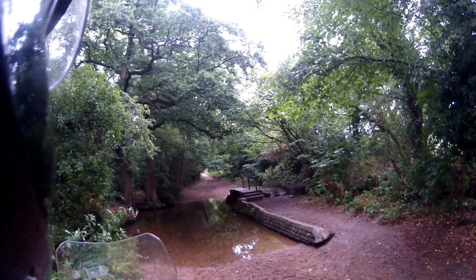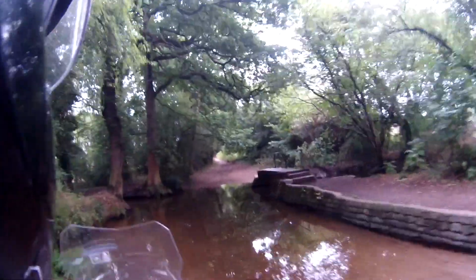Deep actually, doesn't it? Oh, got my boots wet, lower legs wet, but in the grand scheme of things it wasn't too deep at all. We'd had a little bit of rain, so it's not going to be that much to worry me. I can see the bottom of it as well. It's always a good sign. If you can't see the bottom because of all the silt that's been pushed down, then you either need to walk it or just avoid it completely.